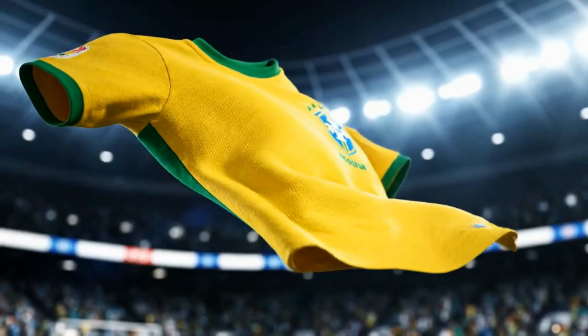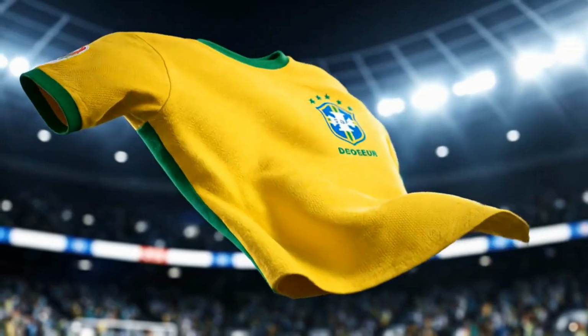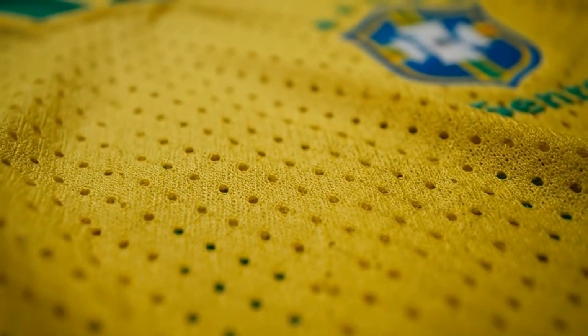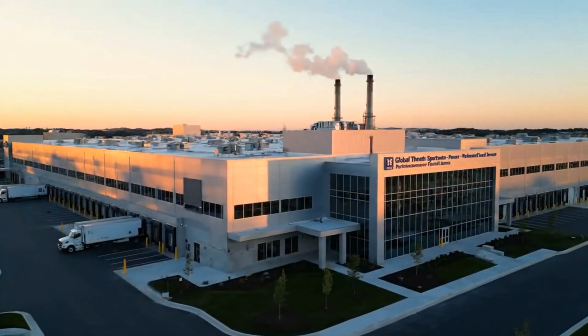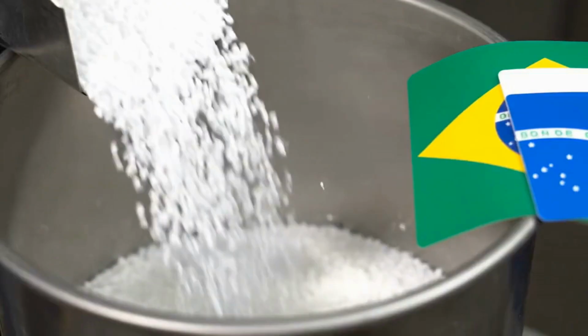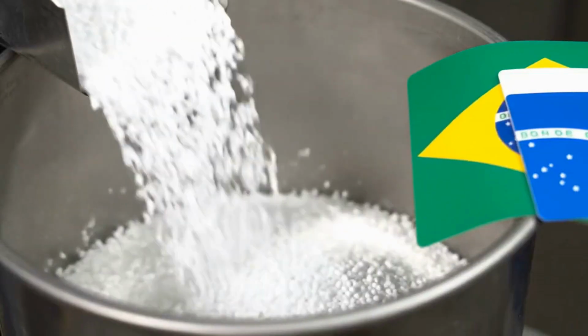These legendary colors represent one of football's greatest teams. But creating these jerseys requires advanced textile engineering. The process begins inside giant sportswear factories. Most football jerseys start with polyester raw materials.